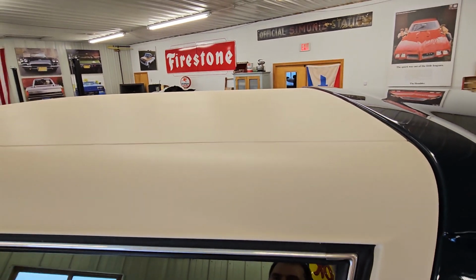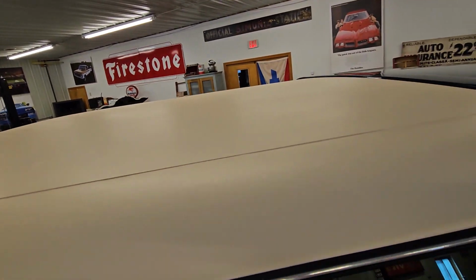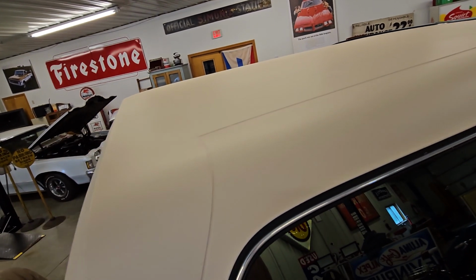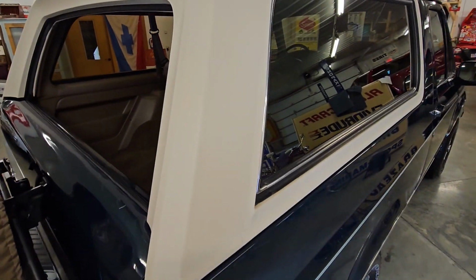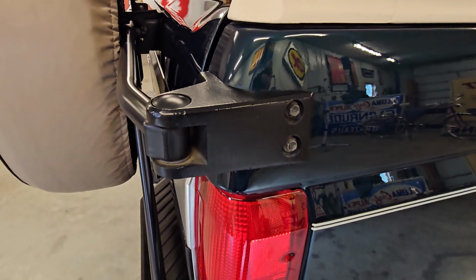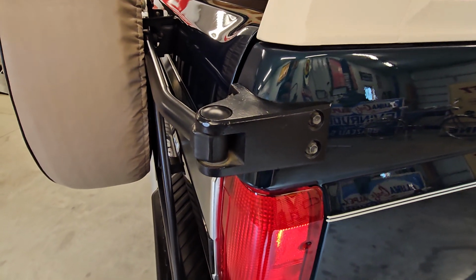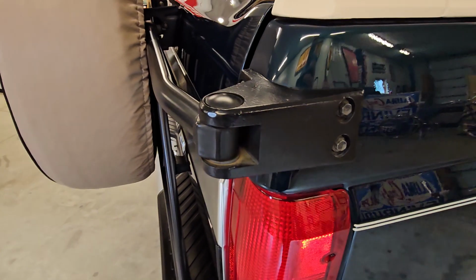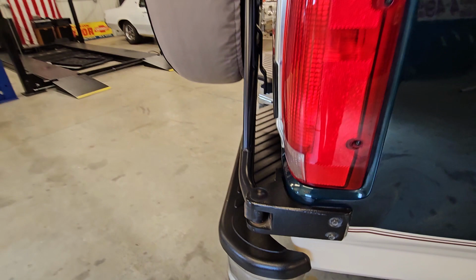The cap, again, if you needed any other proof that this truck has been pampered and garaged since day one, look no further than the impeccable condition of this cap. It is just truly spectacular. So little wear anywhere on this truck. It was such an easy detail. I hate to say that because I always like to say, oh, we spent hours and hours, but no, we waxed it. Hardware there for the spare tire carrier looks fantastic.